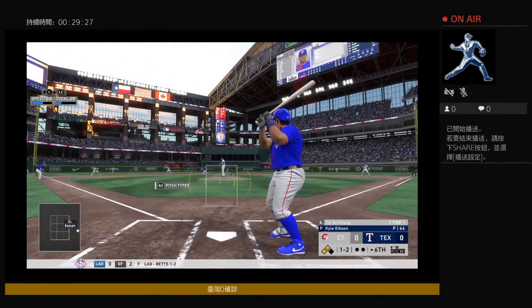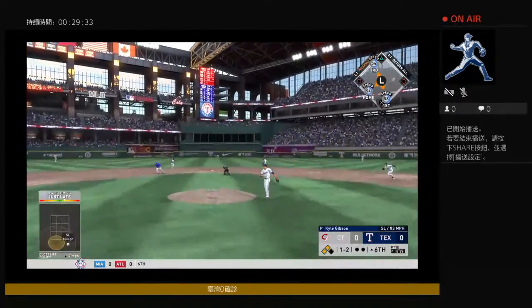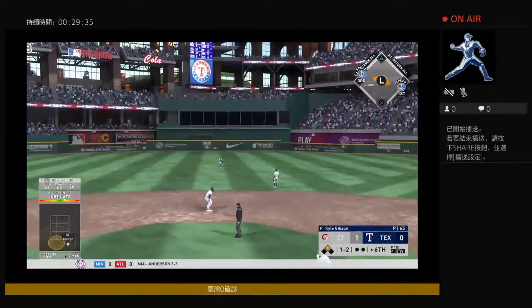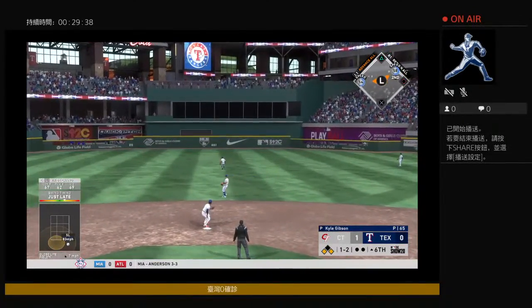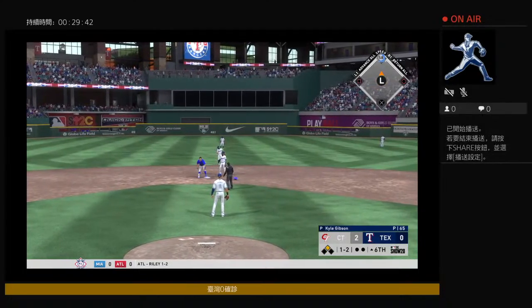It's 1-2. That's a great take right there. You knew the pitcher was going to try and expand the zone. 0-2 in a big spot, and he was able to spit on that one. Meanwhile, this ball gets down. It's a base hit. 1 run is in. Throw comes to second, and he's safe.